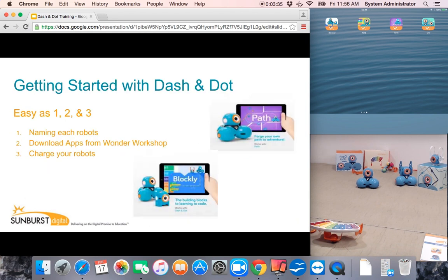Getting started with Dash and Dot is as simple as 1, 2, 3. 1, make sure to label each robot with a permanent marker, sticker, or label. You can even have students vote on your robot's names. You need to download 2, all 5 Wonder apps from Wonder Workshop, and Wonder will help you set up each robot and label them.